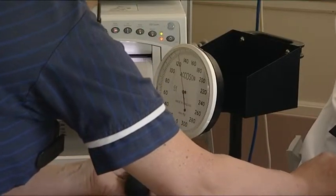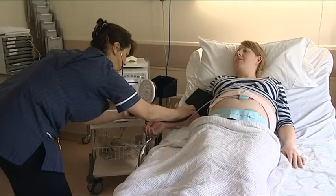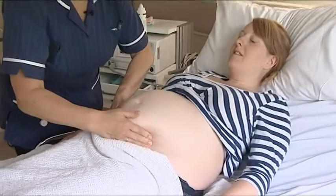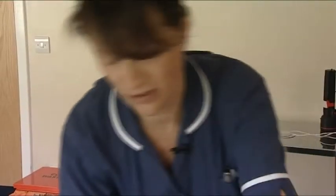When you come in, we'll actually take you into what we call the triage assessment area. We'll start off with doing your temperature, your pulse and your blood pressure. Then we're going to do a feeling of your tummy. We want to know which way your baby's lying. And then we will do an internal examination to find out how dilated you are.